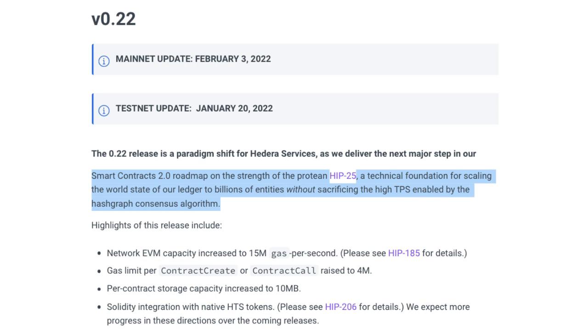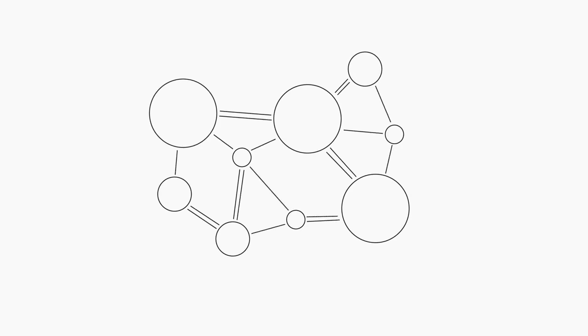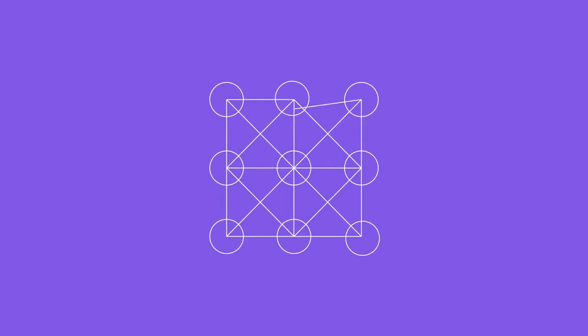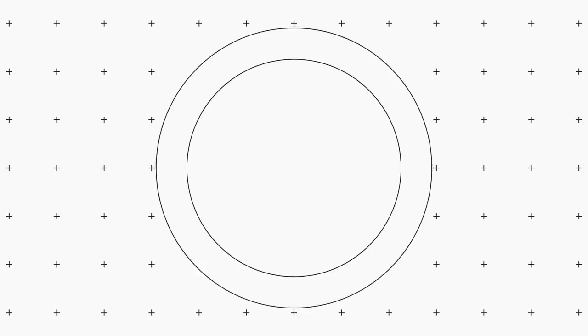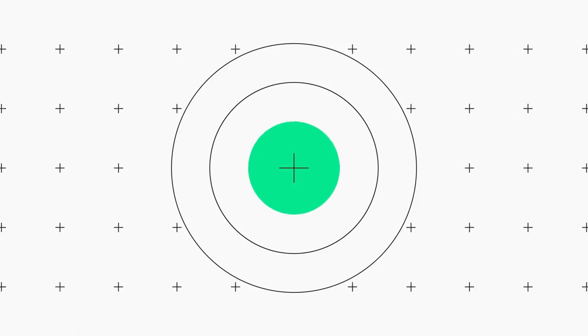The 0.22 Hedera network update will involve the direct utility and incorporation of smart contract offerings. The smart contract update will see the scaling of the Hedera ledger, which will encompass billions of entities without sacrificing Hedera's high TPS. The scaling and incorporation of billions of entities is primarily geared towards the virtualization of NFTs. The virtualization of NFTs provided by the update will enable the Hedera network to support hundreds of millions or more NFTs. With NFTs looking likely to be a cornerstone in industries around the world, a network will need to be leveraged which will provide the ability to actively support NFT offerings, with the 0.22 Hedera network update being directly implemented to improve the scalability of NFT offerings. Hedera may become the network of choice surrounding NFT utility and developments.